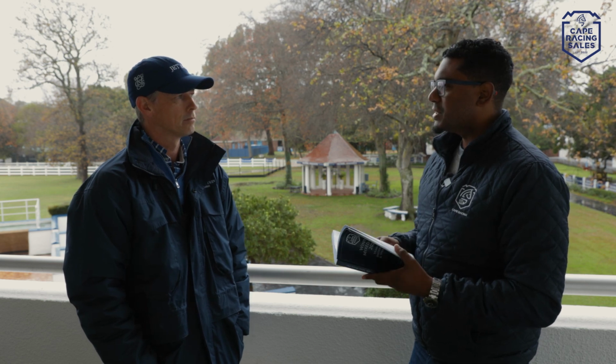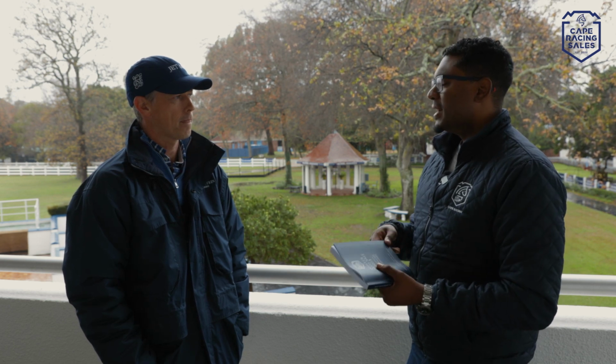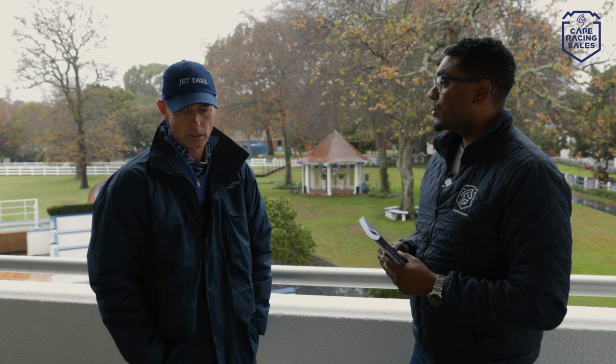Very active families, and also the sale launches a new bonus program for juveniles, so people that want to buy mares and potentially race their offspring as well. There's 100,000 rand on offer if you want a juvenile race in the Cape. So it's a lot of things going on for breeders to invest and for buyers to invest.